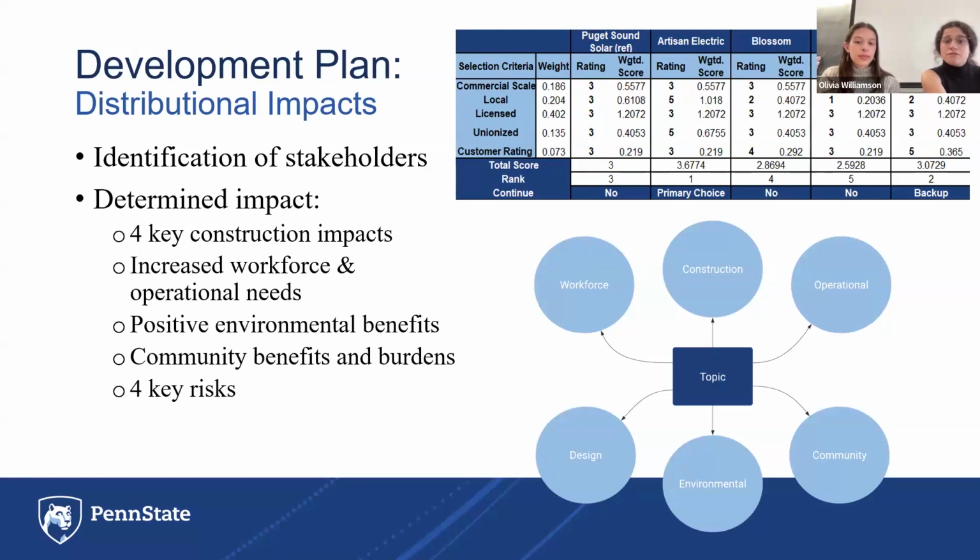Finally, there were 4 significant risks involved, which included interconnection delays, meeting the federal ITC timeline, Burke Museum accessibility during construction, and the proposed building C1's shade impact on the carport.